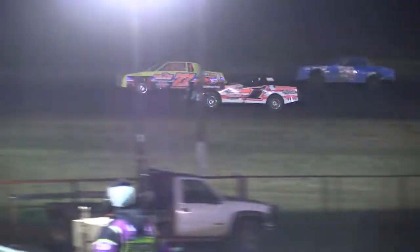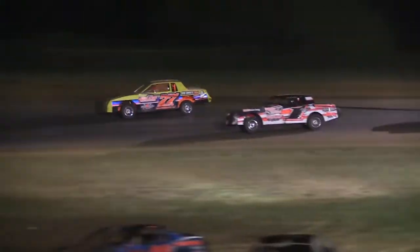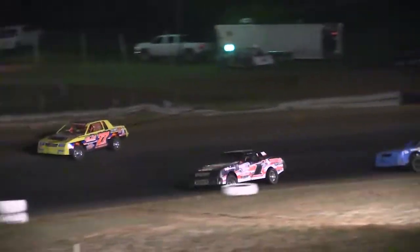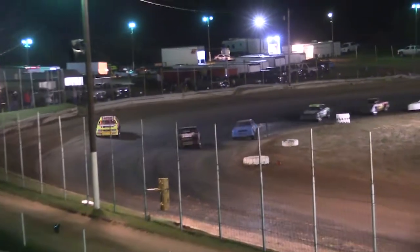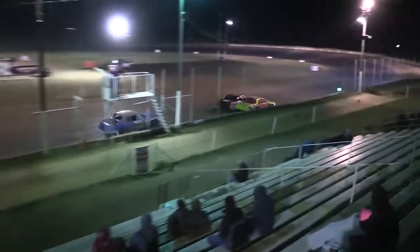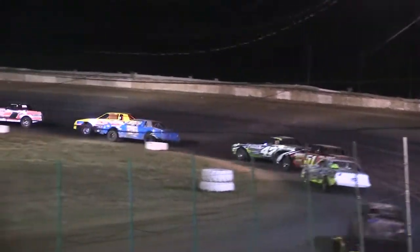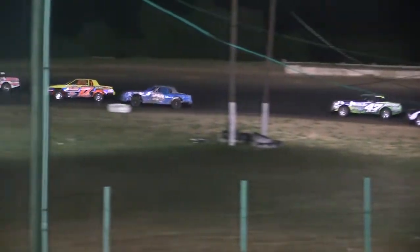Abby gets around Grant Wallem, but here comes Walter Hamilton. Abby now going to be on the outside once again. Hamilton to the bottom of the racetrack. Can Hamilton use the bottom to take away the lead from Jeffrey Abby? Yes, 3 laps, 3 leaders. Give it to Walter Hamilton. Hamilton now to the top spot out of turn number 2.